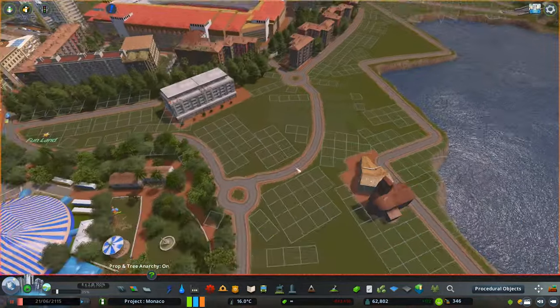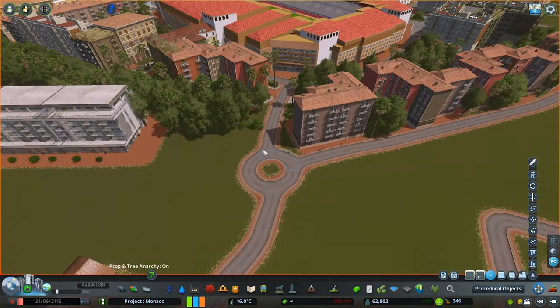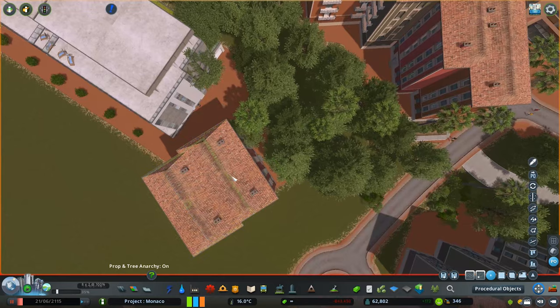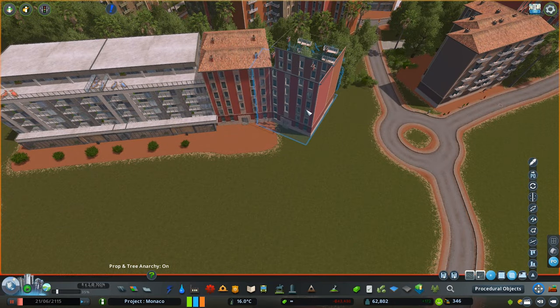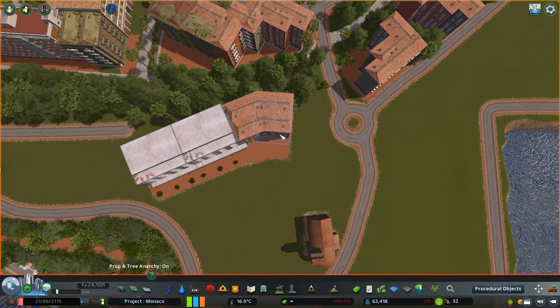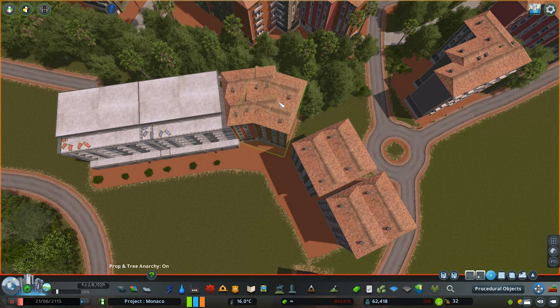Now back into the game, you'll notice there's a few buildings in the background here that are decayed and broken down. I did download a mod from the workshop that is meant to basically bring back to life buildings that are abandoned or burnt, etc., and it's meant to do it automatically, and it works perfectly. But some of them they don't seem to do, which is quite bizarre.